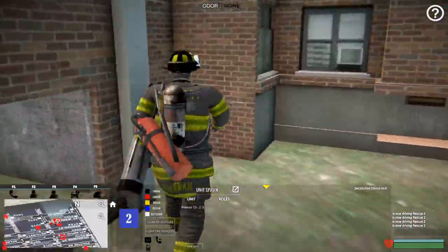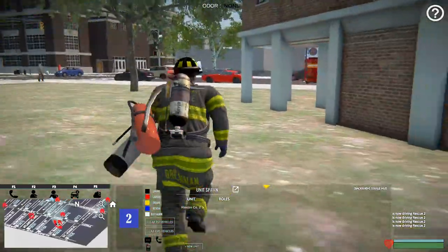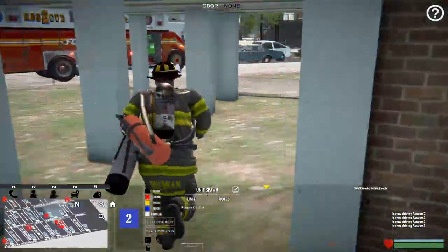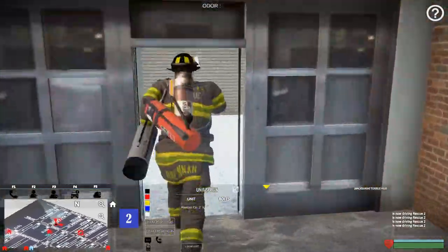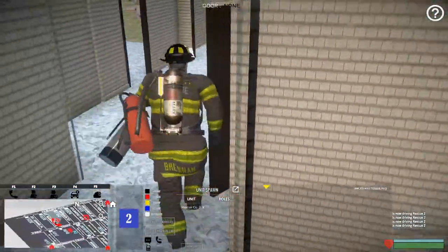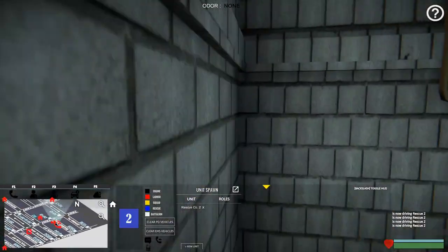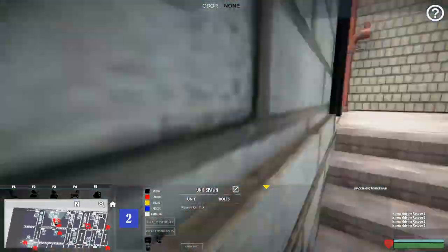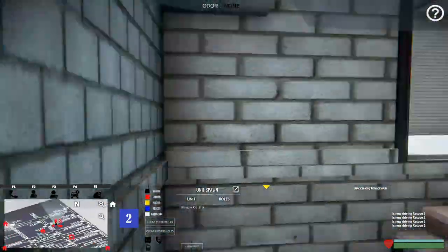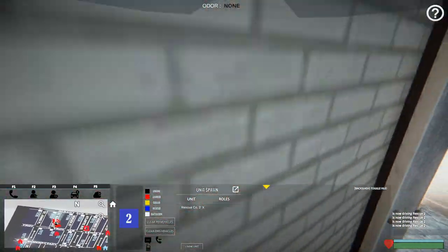So the fire's gonna be on the 10th floor. I completely went the wrong way. Gotta pour the babies out the window too, oh boy. All right, let's try to get up these stairs as fast as possible. Come on, come on, come on. All right, 10th floor. So what I did was I left all my tools here.